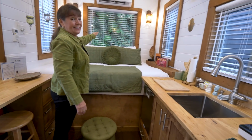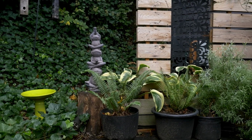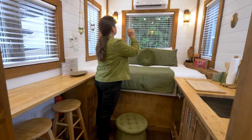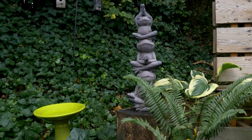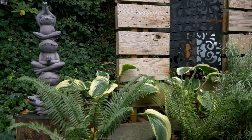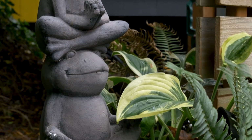It has a little Zen garden out back. We took advantage of the placement of this house. Since this beautiful window is here, we wanted it to look out over some of the greenery that's all around Tiny Digs. Some nice plants are out there, a lot of nice greenery. So it is a real Zen area.